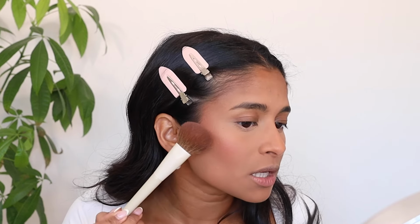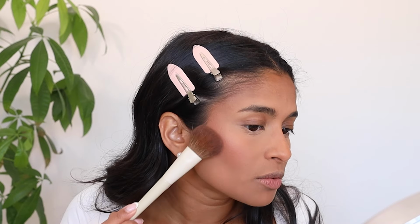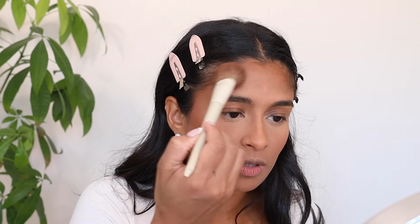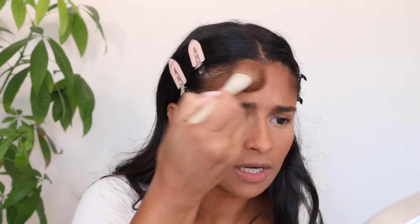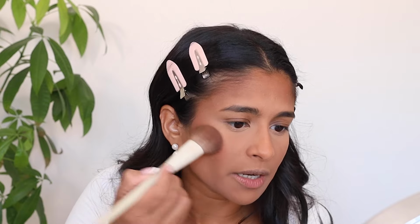And I'll take it really lightly because I don't wanna overdo my bronzer. I like to go with a very light hand and just build it very slowly. Then I go a little bit heavier around my temples and my forehead. Once my brush is not so loaded in product, I'll go back to my cheekbone and blend it out a little bit more.